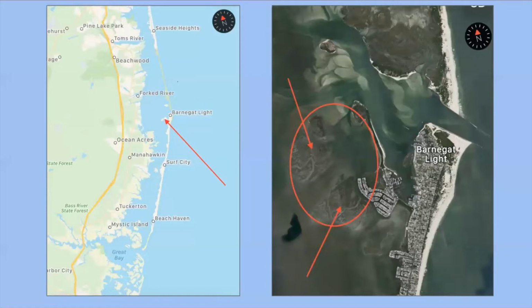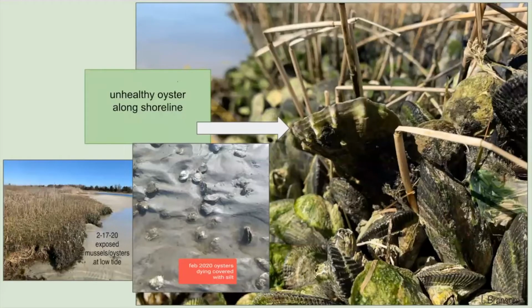I joined ReClam the Bay in 2019, learning and becoming involved with people with the same interests. Next slide, please. Natural oysters in Barnegat Bay at one time covered most parts of the bay floor. They have died out historically due to overharvesting, disease, environmental change, siltation, and cold weather exposure.